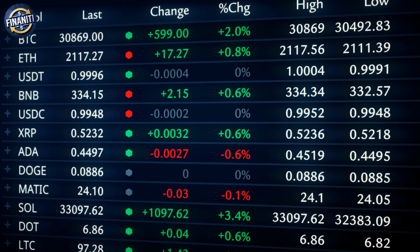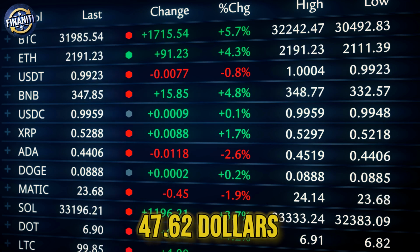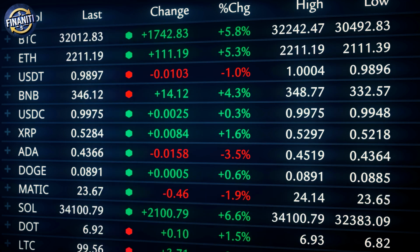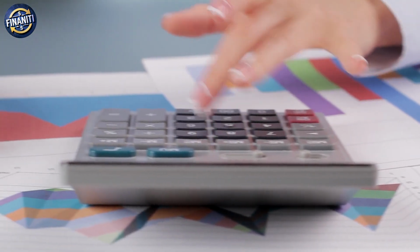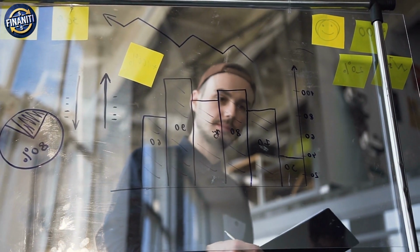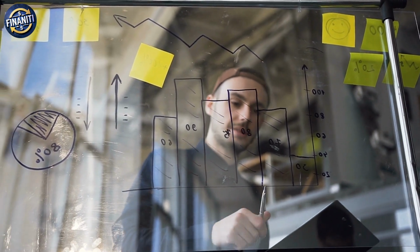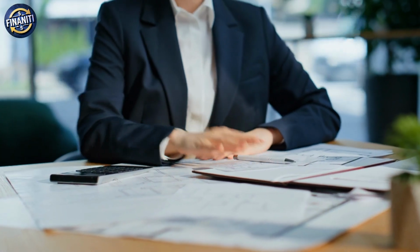For example, if shares were $50, they might drop to around $47.62. This makes sense because the company is spreading the same value across more shares. You can also calculate your new average cost per share for tax purposes. Most brokerages do this automatically, but it's good to know how. Doing the math helps you track performance, spot value opportunities, and understand the effect on your portfolio.